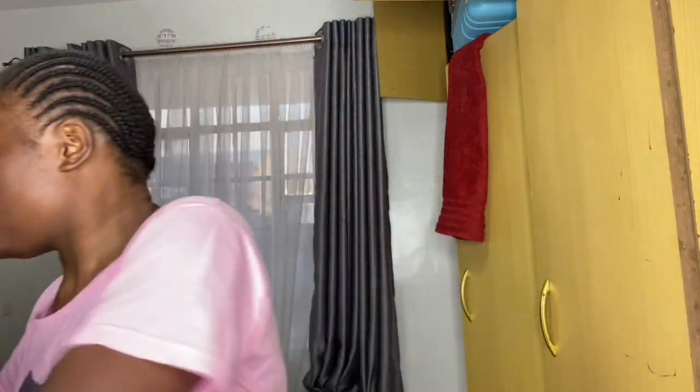So today I'll be arranging my closet. It is very embarrassing, it is choking. So at some point I had bought hangers, but I found them a bit expensive. But today I'm going to use cheaper ones that I bought, each at 10 shillings. So these are my hangers here.